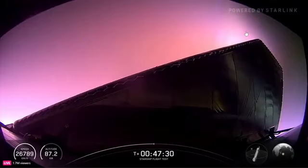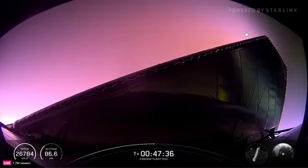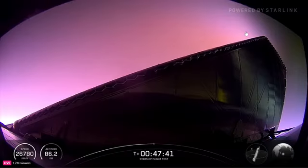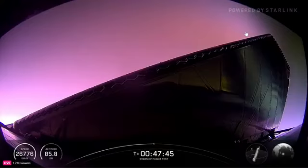We've removed a bunch of tiles in kind of critical places across the vehicle. So seeing stuff like that is still valuable to us. We are trying to push this vehicle to the limits to learn what its limits are as we design our next version of Starship.